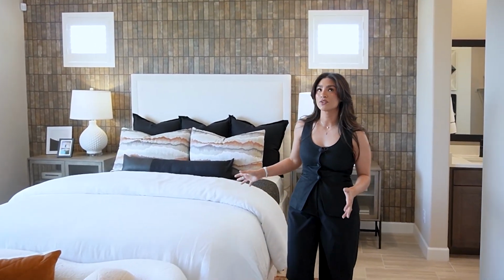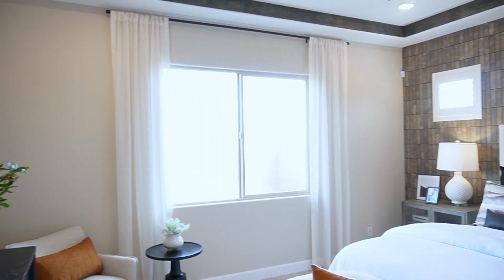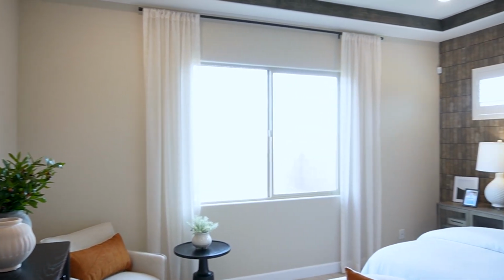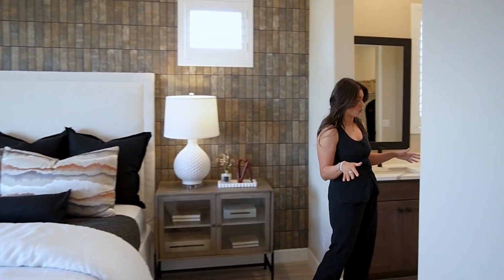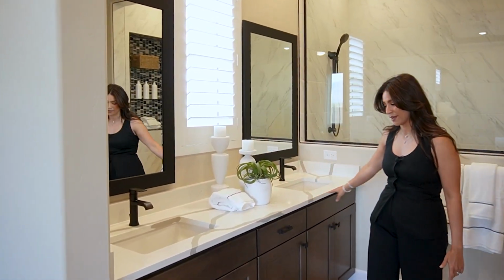But look at how beautiful this room is. The 10-foot ceilings do come back into the bedrooms, which it still feels very, very big, very spacious in here. And then of course you have gorgeous baseboards throughout the entire house as well. And then right into the primary ensuite.